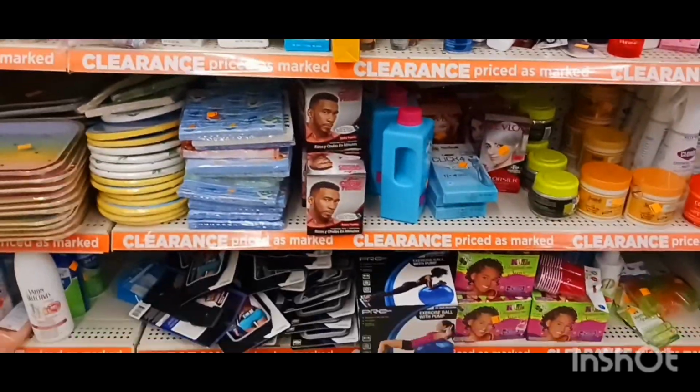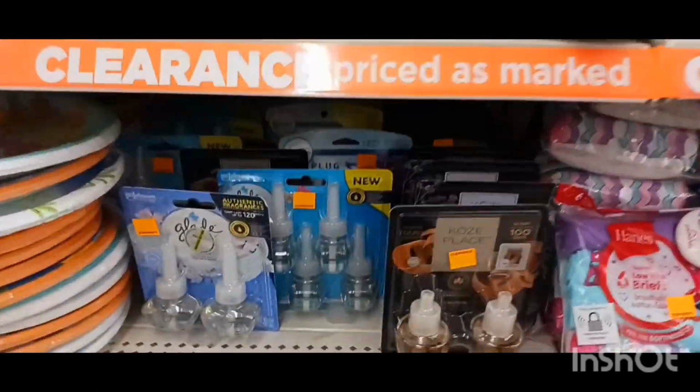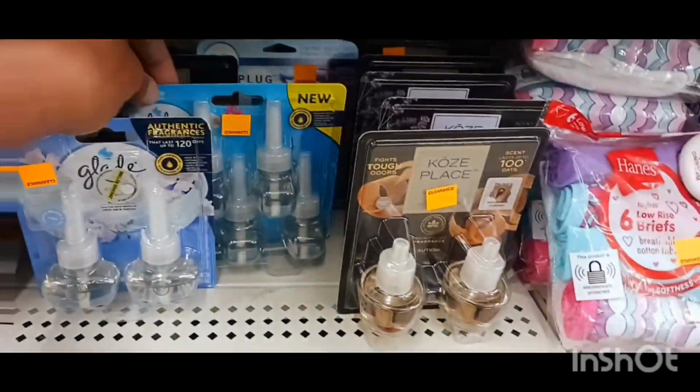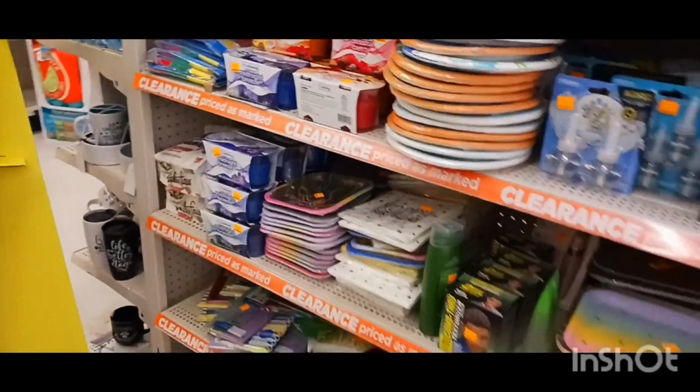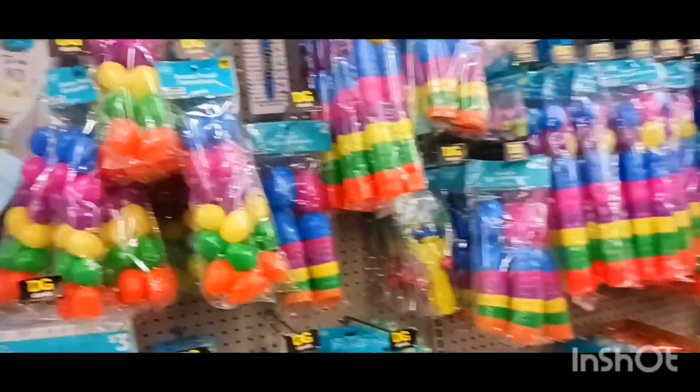Well, this is the first time I ever seen Dollar General clearance aisle looking halfway neat. Because usually it be totally destroyed. So they must got new management over here. Well, bravo, because she doing a good job. Oh, they got their Easter stuff up.